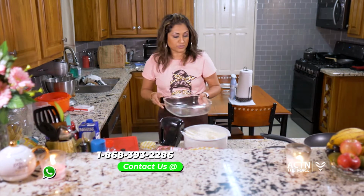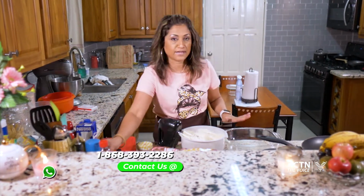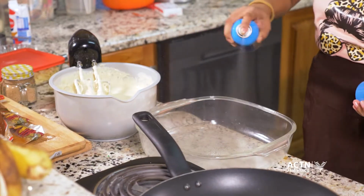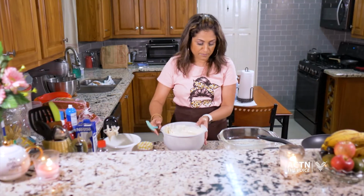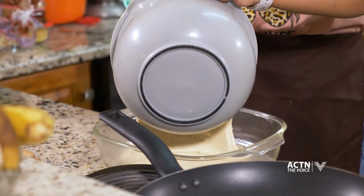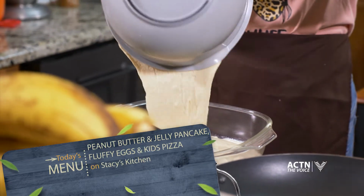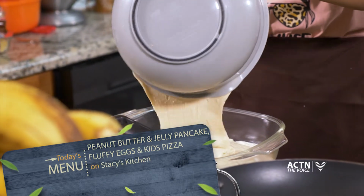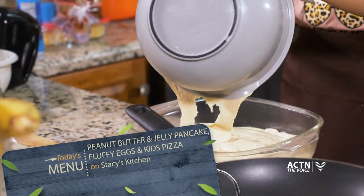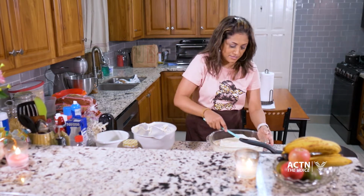So what I'm gonna do now is I'm gonna spray my dish. I already have my oven heating on 350. All right, so I'm gonna pour this batter into my baking dish. Like so. All right, so you see that?